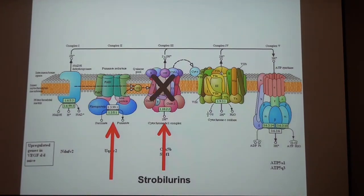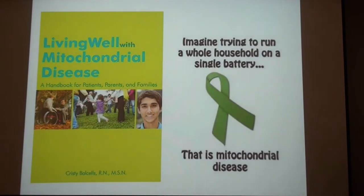Strobilurin chemistries lock and load into that right there. The complex 3 strobilurin chemistries lock in that site, and they stop the flow of energy. They plug it up. It doesn't work anymore. Interestingly enough, the SDHI chemistries work hand in hand with that, which is what I love about them. The SDHI chemistries block up an earlier progression. They stop the flow of electrons, they stop the flow of energy. So whether you're using a strobilurin, an SDHI, or a combination, you are starving that fungus for energy.